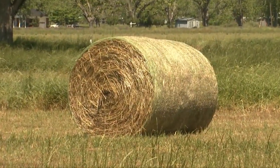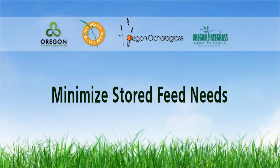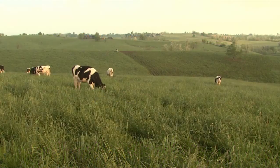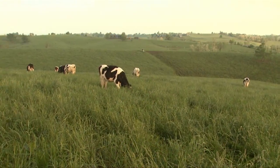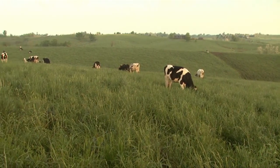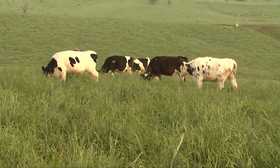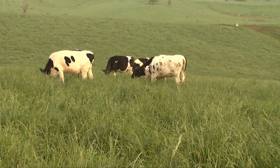Storing feed is one of the most expensive aspects of animal production, so lowering storage requirements through grazing management can reduce costs. One of the keys to success in any livestock program is to reduce the need for stored feeds. Stored feeds are our most expensive feeds. So if we can reduce that need and graze more days of the year, then we'll be more profitable.